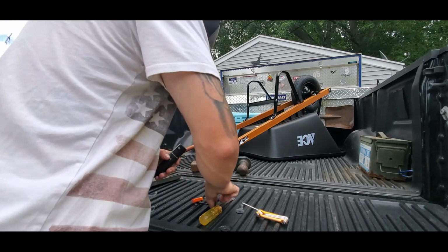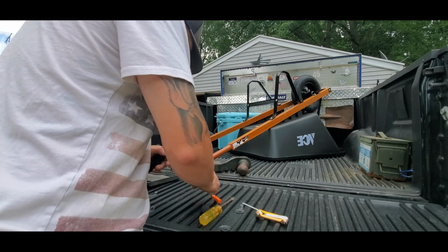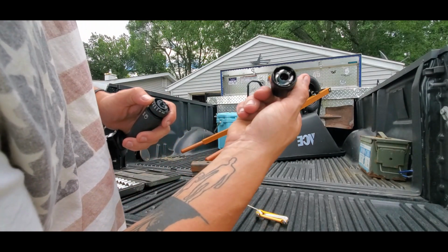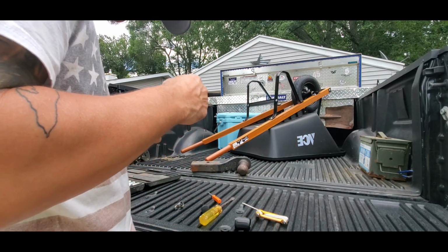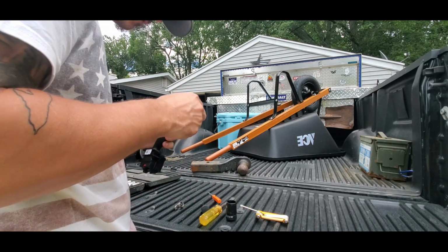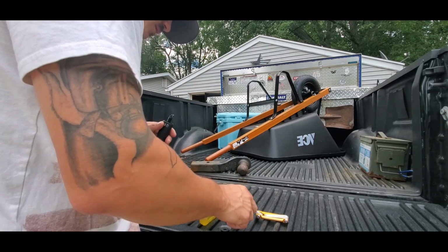So what transfers? Oh, okay. So that comes off. There's a metal contact ring in there. That would come off. Does that still turn? No? Well, then how does that transmit?